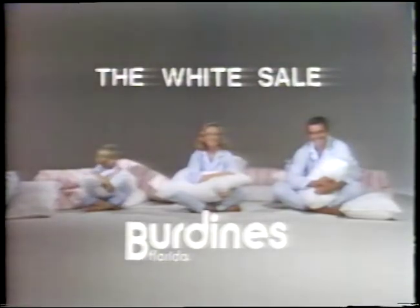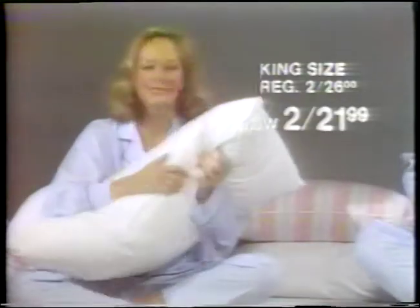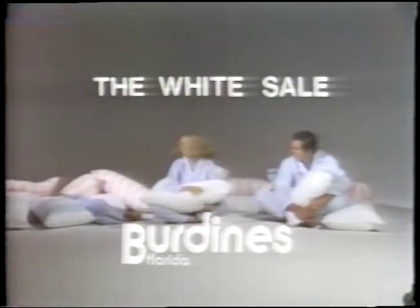At Burdines White Sale, you can save up to 35% on pillows by the pair in every size, like this machine washable DuPont Dacron Fiberfill, regularly two for $18, now two for $11.99, or this soft Serene Fortrell, king size, now only two for $21.99, or this all-white goose down, two for $39.99. Big savings on the softies. The White Sale at Burdines, the one you've been waiting for.